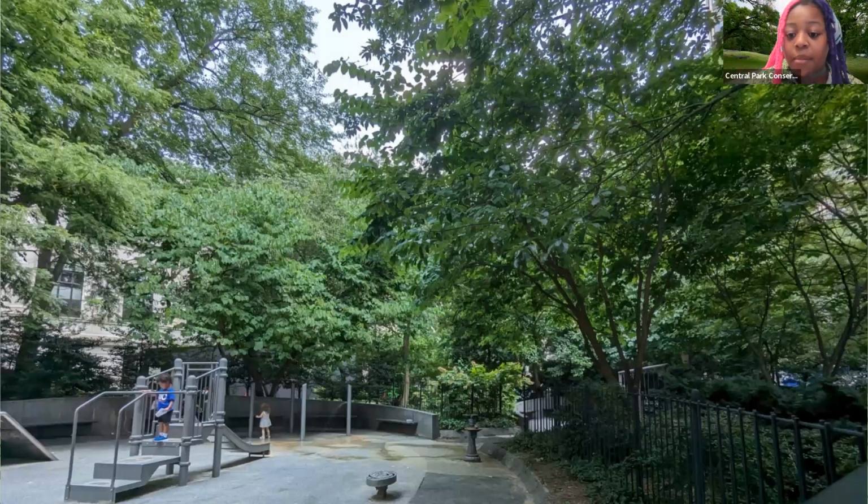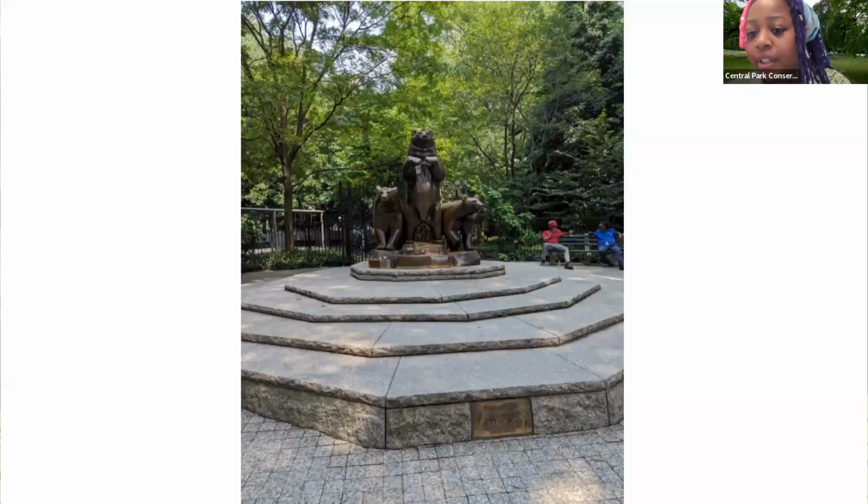And if we just go immediately outside of the playground, we also have a swing area over here. We have a nice feature that welcomes us into the Ruth and Arthur Smadbeck Playground. And this statue is going to be known as the Group of Bears statue, inviting us to go up and actually climb on it. Let's get a closer look.